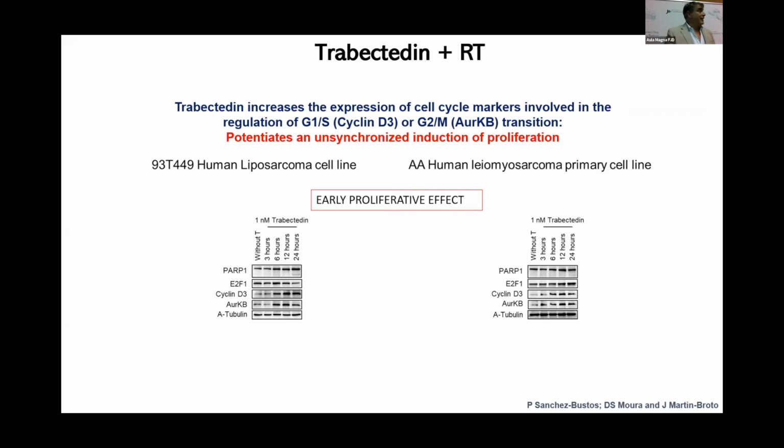But this is the case. In the first 3 hours, we are able to see some signals that indicate that the cells are entering the cell cycle. So this is a very, very striking finding, but we can also be more convincing seeing video recordings where we are seeing proliferation in this cell culture.